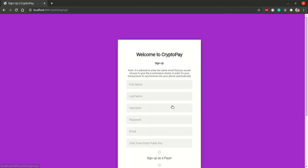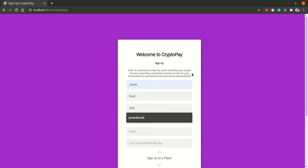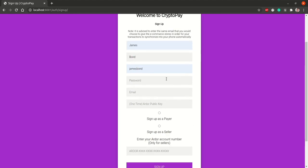You have to create an account on CryptoPay, and it's advised to enter the same email in all the e-commerce stores as the one that you give over here. So let me just create an account. I'll name myself James Bond. I'm going to keep the password as James Bond for now, but it's not advised you do this in real usage. I've disabled many mechanisms such as the password requirements and the email verification for demo purposes. But in real usage, I wouldn't recommend you do this.